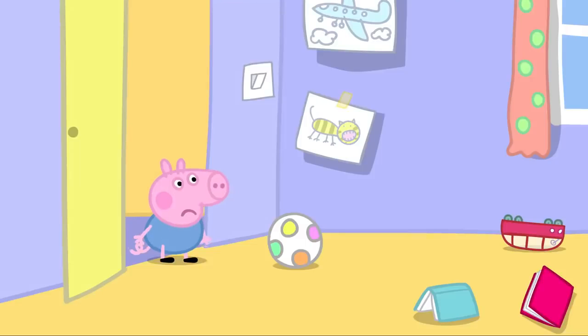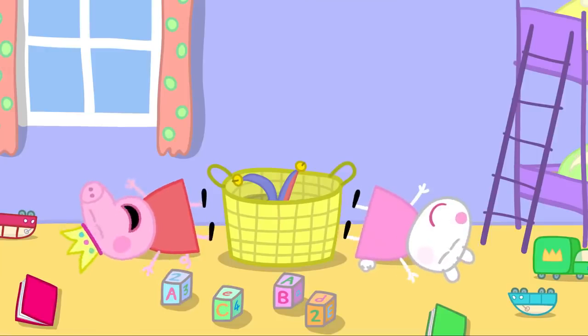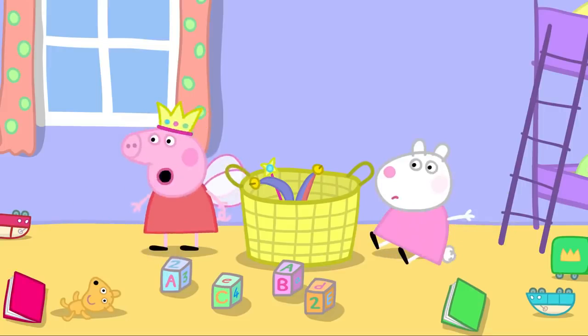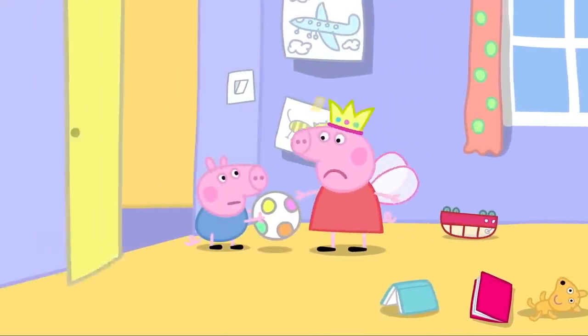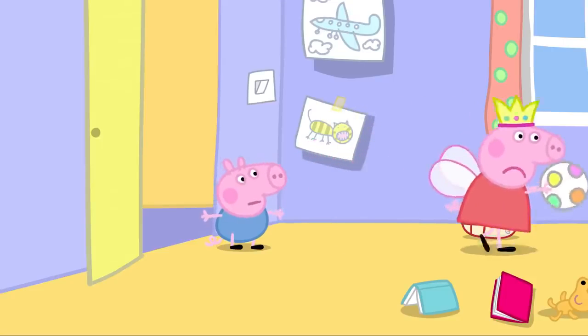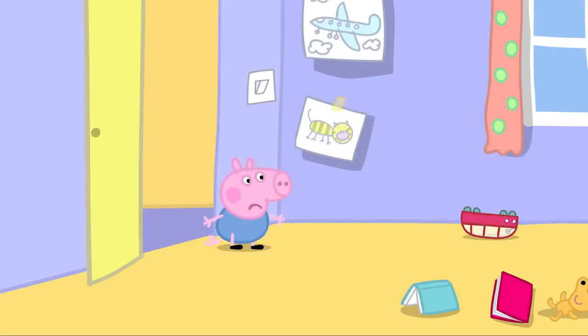George doesn't like playing on his own. George wants to play too. No, George. I'm playing with Suzy. You have to play somewhere else. George wants to play with Peppa. He feels a bit lonely.